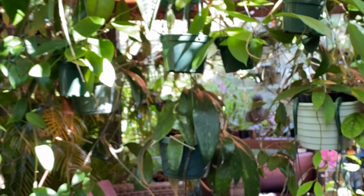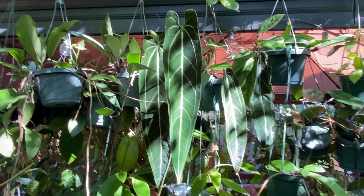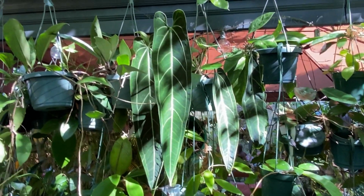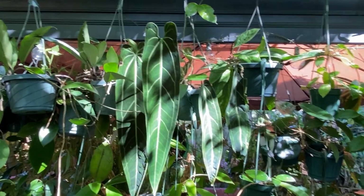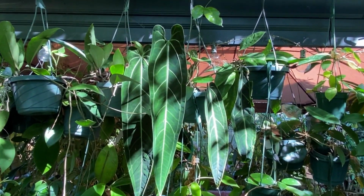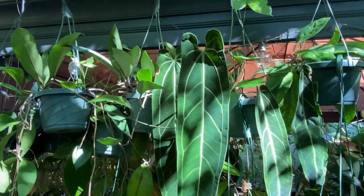So let me go back to the garden and show you some stuff that's going on back here. Apparently this queen anthurium is supposed to be hard to grow here in Florida in the summer because it's really hot. And from what I hear, it seems to like a little cooler weather.